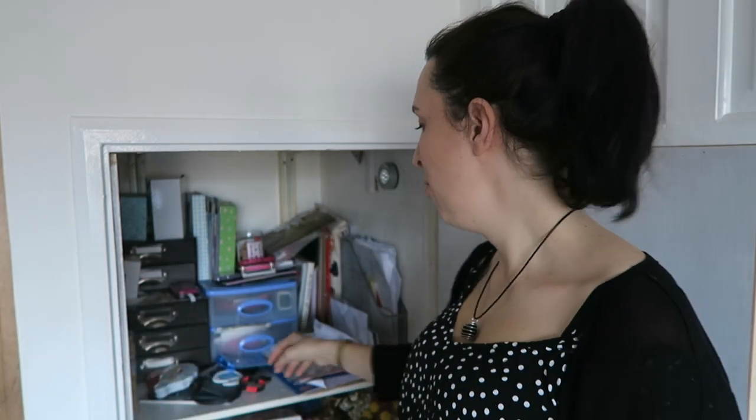So the best thing to do when you are decluttering is to take everything out because that way you can see exactly what you've got. And there's no excuses. You can't say, oh, well, it's only a tin. It doesn't take up much space. You can go, do you know what? I really do not need this tin. It's nice and all, but it can go.